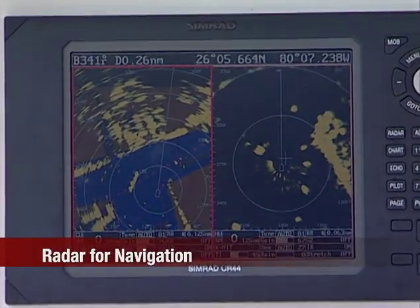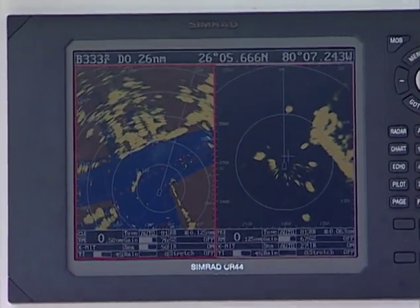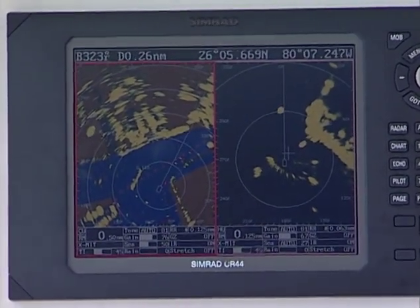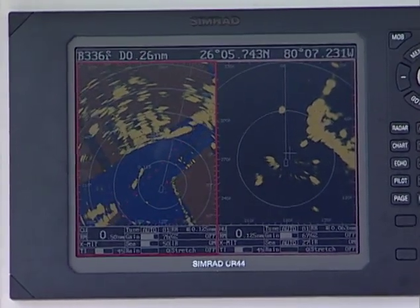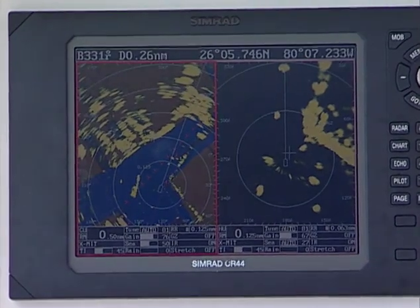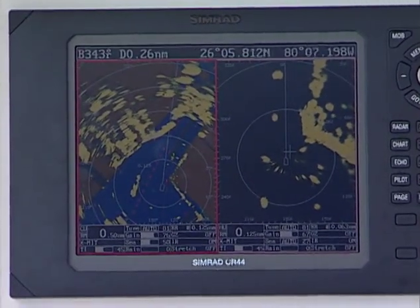Radar is a very useful feature for navigation. You automatically think that it's for collision avoidance, primarily for that, but it's not. It's really for three things. We use radar, of course, for collision avoidance, but we also use it for weather spotting. You can see weather patterns, you can see fronts, you can see fog banks quite some distance off. We also use it for navigation.